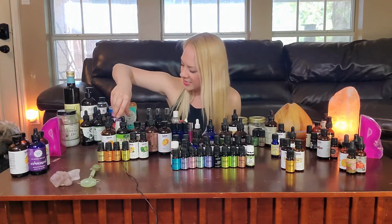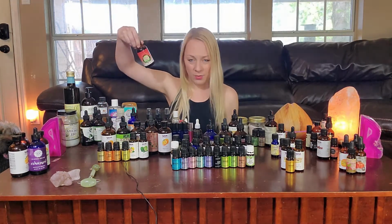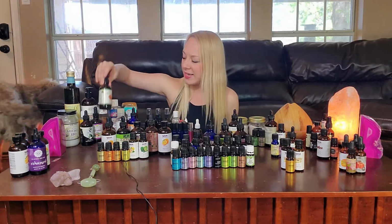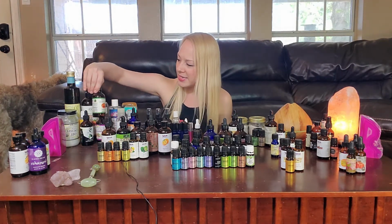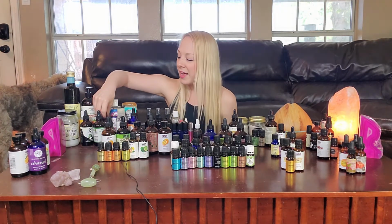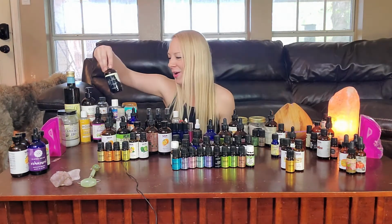But let's see. So yes, I like apricot kernel oil, rose hip seed oil, amazing for anti-aging, papaya seed oil, maracuja oil, which is passion fruit oil. True story, papaya seed oil and maracuja, I just bought for the name. I just like that they were papaya and passion fruit. I'm a very tropical personality in my brain.